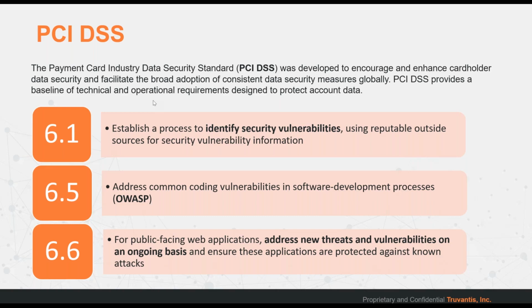And actually, OWASP has come out with an API Security Top 10 specific for APIs, which is still part of OWASP. And again, OWASP is specifically referenced in the PCI standards. So you need to take that into account if you have APIs leveraged in your organization and your applications. And we'll talk a little bit more about OWASP. And again, for public-facing web applications, you need to address new threats and vulnerabilities on an ongoing basis. That's another way of saying the same thing.